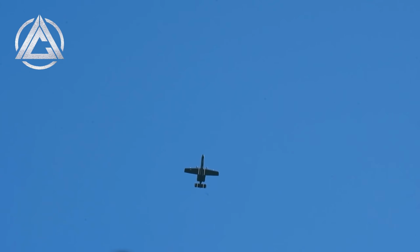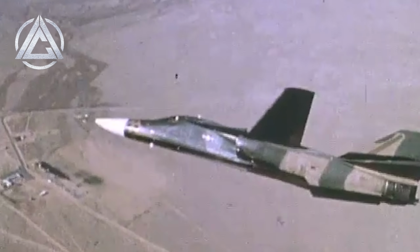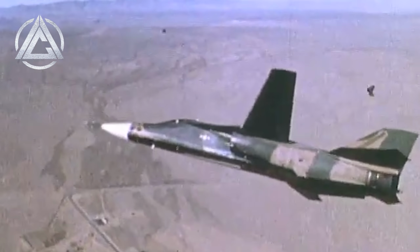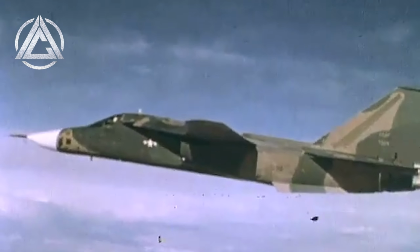To further counter the growing missile threat, aircraft began to carry anti-missile countermeasures. Flares were used to thwart heat-seeking missiles, and chaff were used to counter radar-guided missiles. Additionally, as the Vietnam War was in full swing, a program to develop a single fighter for both the Navy and the Air Force was underway. The Tactical Fighter Experimental, or TFX, ultimately culminated in the F-111.